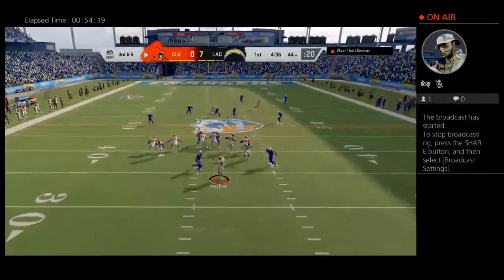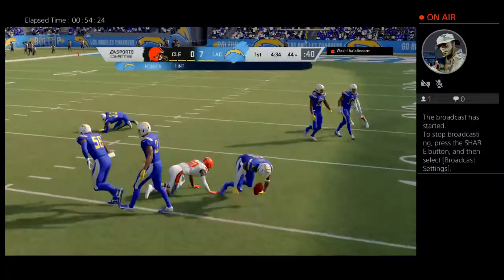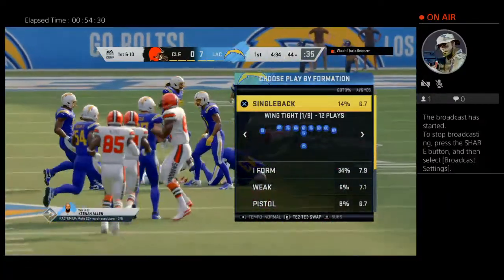Play action now. Here's Mayfield. Into a double team, and it's intercepted. Picked off near the 44. And his guys will take over at their own 44-yard line.